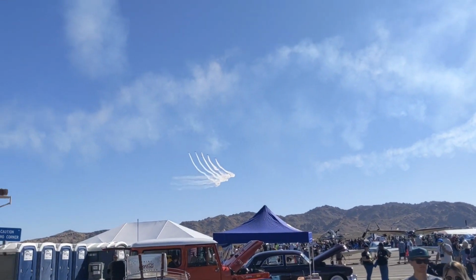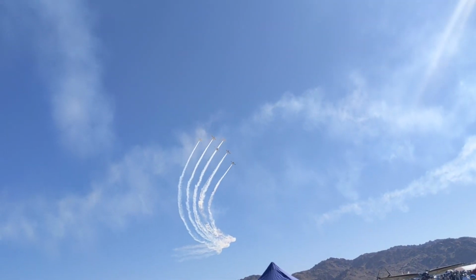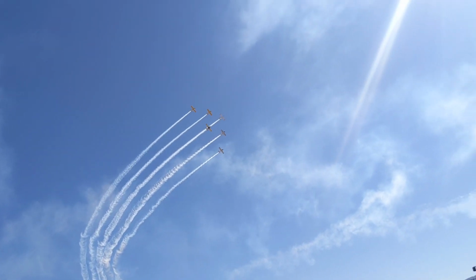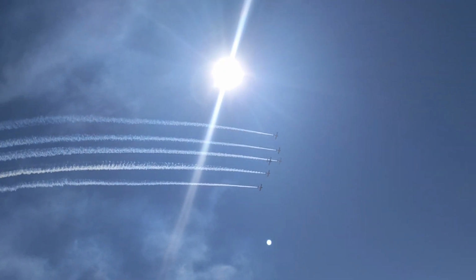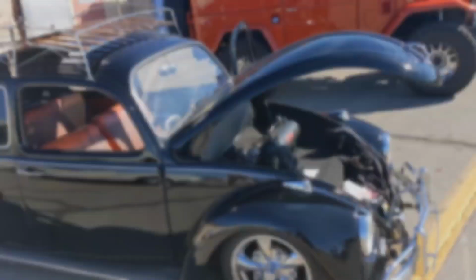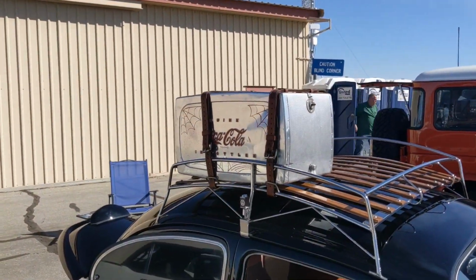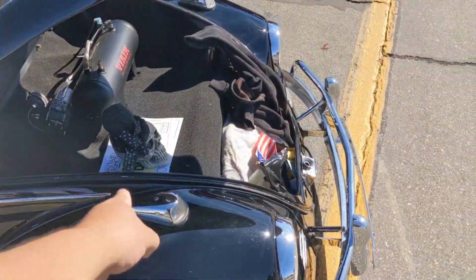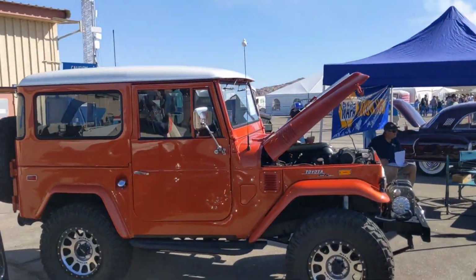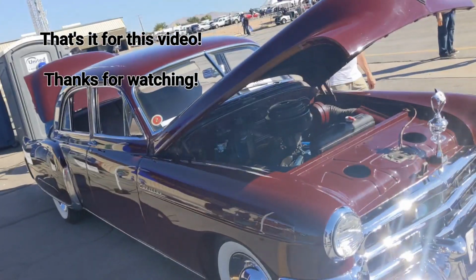Here they come. That sound. That cool bug with a really cool cooler on the top. I like the spider web thing. Not sure what it's supposed to mean, but you got a skelly in there. Maybe it's for Halloween. Watch out.